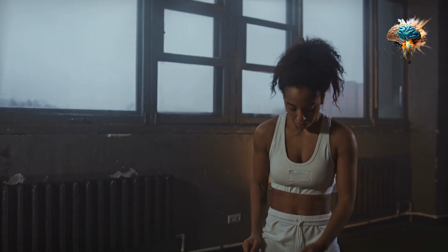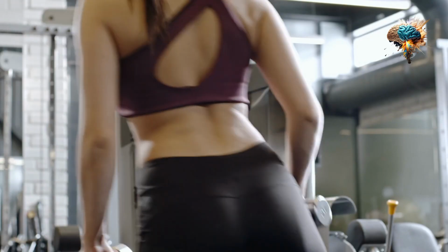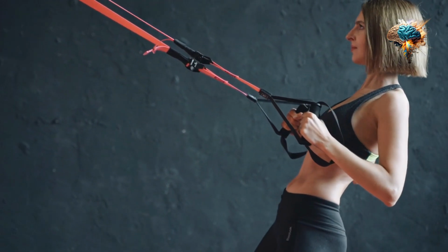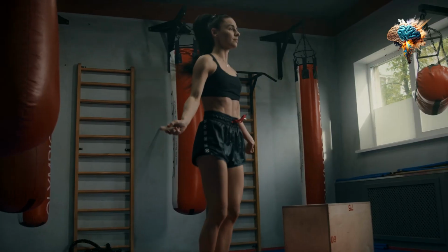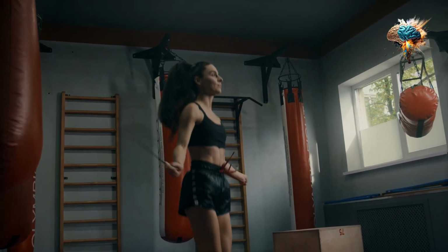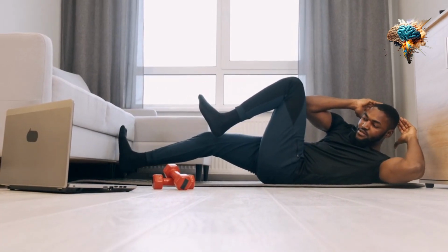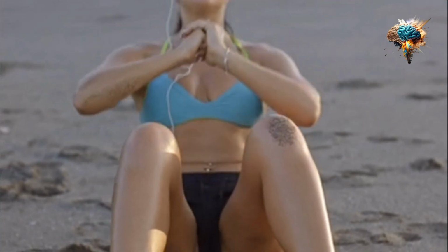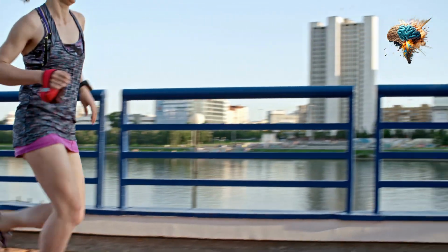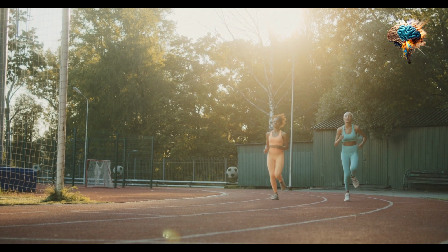But why is stamina so important? Simply put, stamina is the ability to sustain physical activity over an extended period of time. Whether you're an athlete, a busy professional, or a stay-at-home parent, having good stamina can help you perform at your best and stay energized throughout the day. So how can an exercise bike help you improve your stamina?